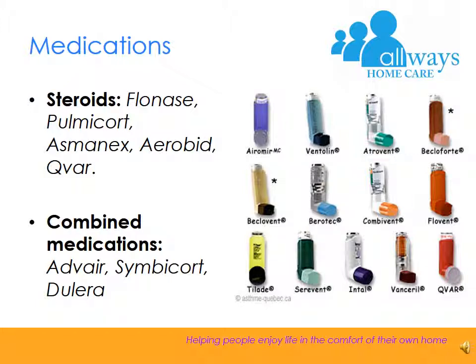Other common medications are steroids. You might see Flonase, you might see Qvar, Pulmicort. Those are all very common. And frequently we are now seeing a combined medication, which is the Advair Diskus, Symbicort, or Dulera.